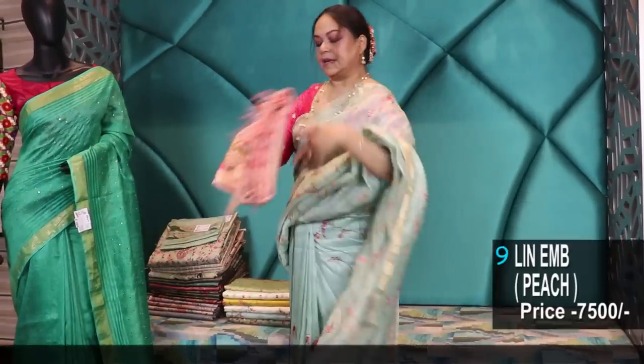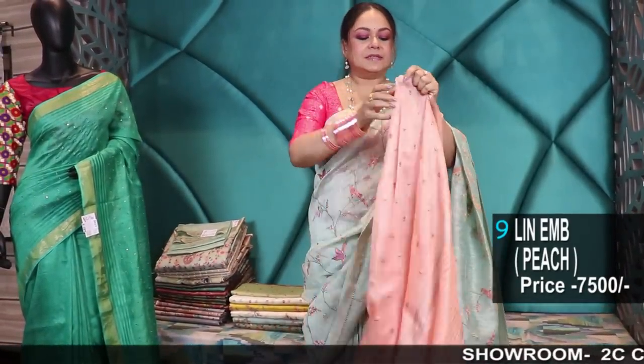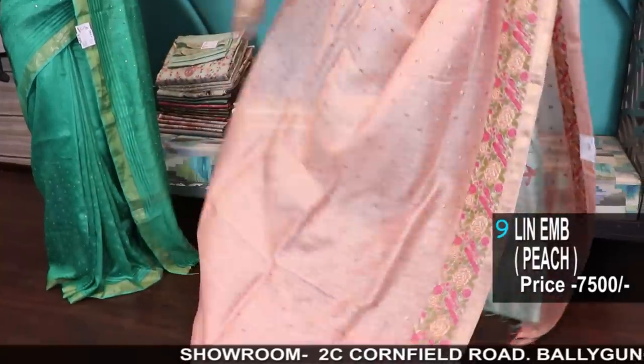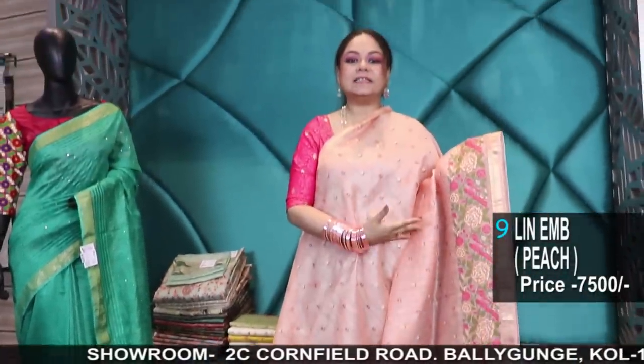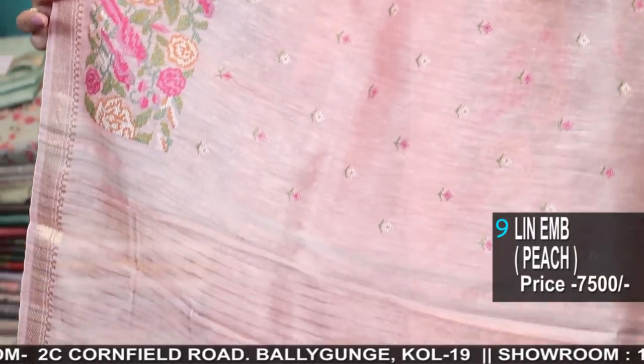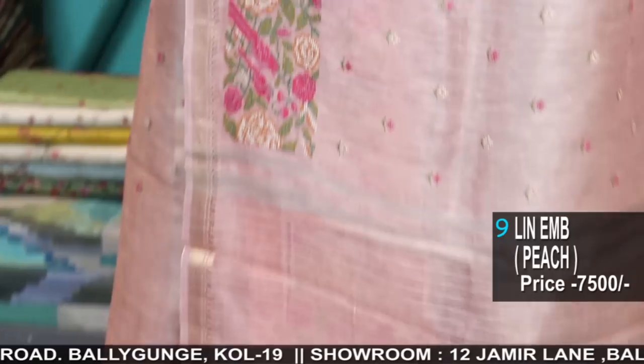The pallas have the zari weave in the palla. Especially the colors are so soothing that, during the day and in the evening, you can wear it anytime. 7500, peach color, cross stitch work.